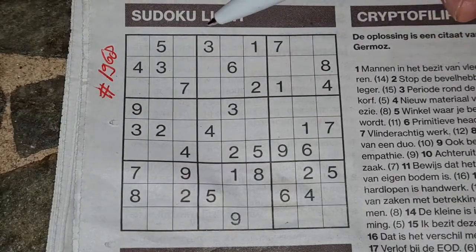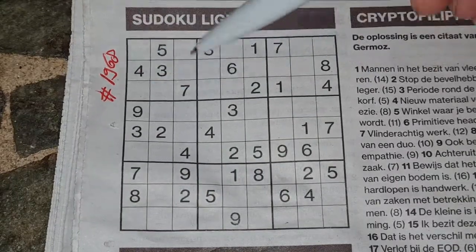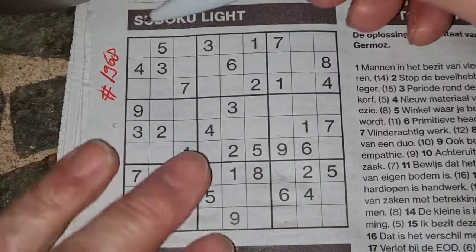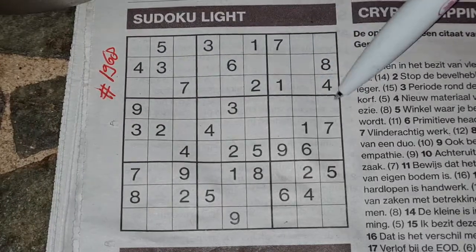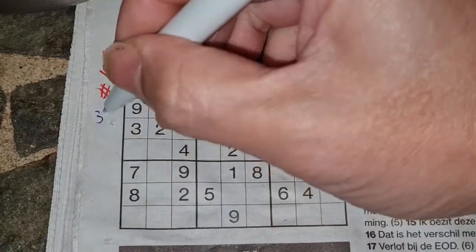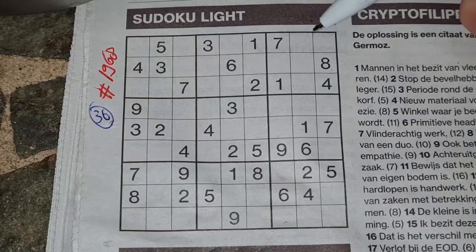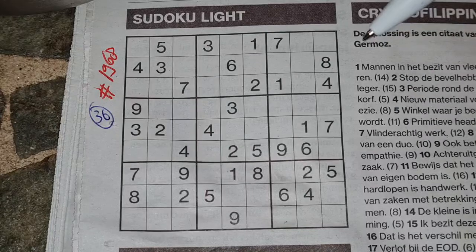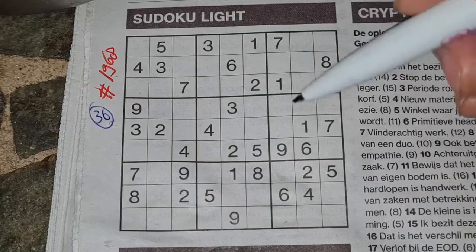Alright, and before I start, I always count the printed digits. Every big square has 4 printed digits. So 4 times 9 will be 36. Alright, so let's get started with this speed test.